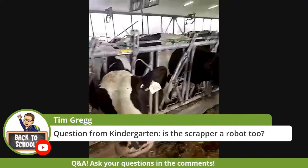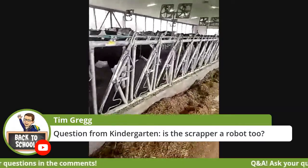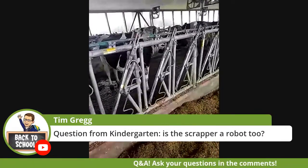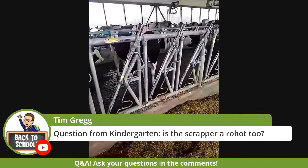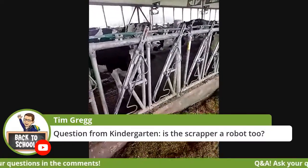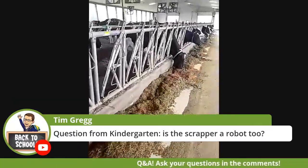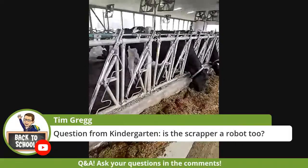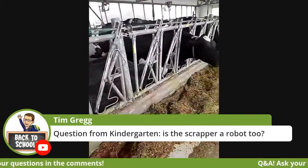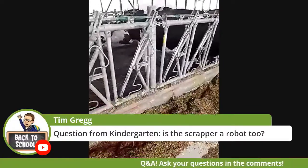Is the scraper a robot too? Maybe yes and no. It is on a timer, on a big long cable that goes around. So every so often it starts and stops, so it is like a robot. It's the easy robot to fix, I guess I would say. It scrapes the manure down and goes really, really slow. So the cows know it's coming and they just lift their feet and watch it go. It works very handily. It avoids the fact that we would have to bring a machine in, and once you bring a machine in, the cows get a little more scared and uneasy.